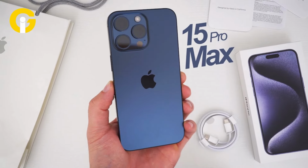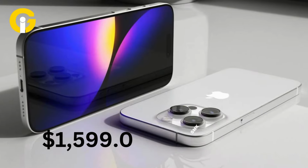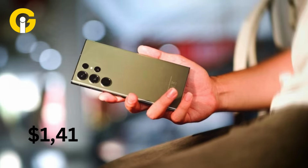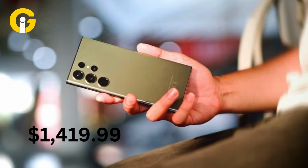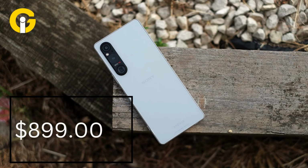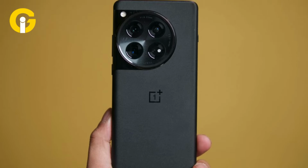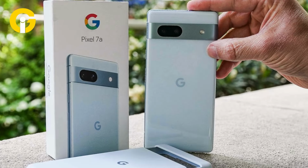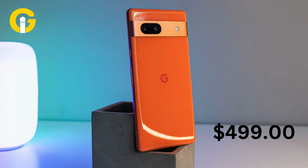Apple iPhone 15 Pro Max for $1,599. Samsung Galaxy S24 Ultra for $1,419.99. Sony Xperia 1 V for $899. OnePlus 12 for $599.99. Google Pixel 7a $499.